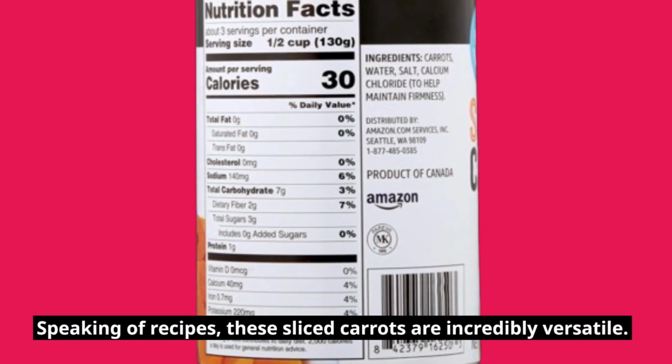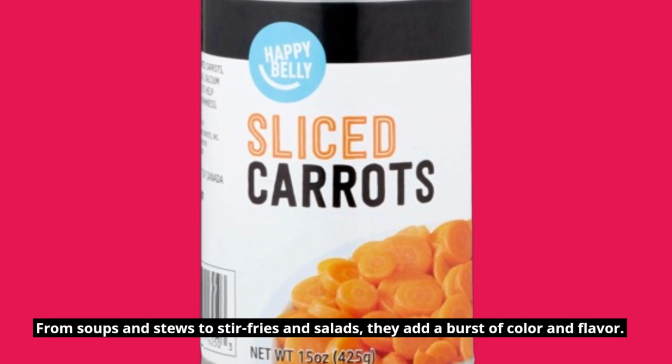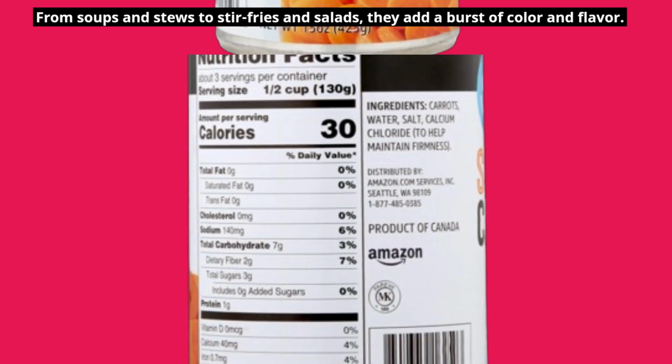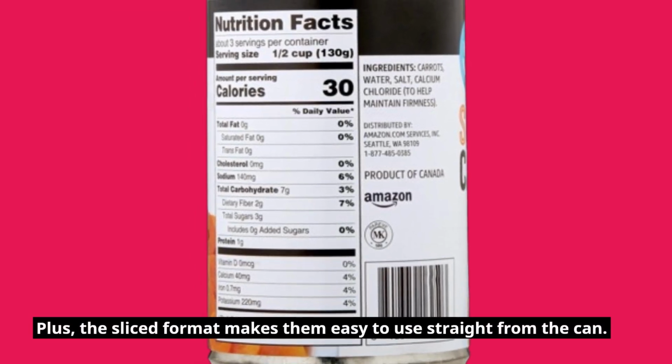Speaking of recipes, these sliced carrots are incredibly versatile. From soups and stews to stir-fries and salads, they add a burst of color and flavor. Plus, the sliced format makes them easy to use straight from the can.